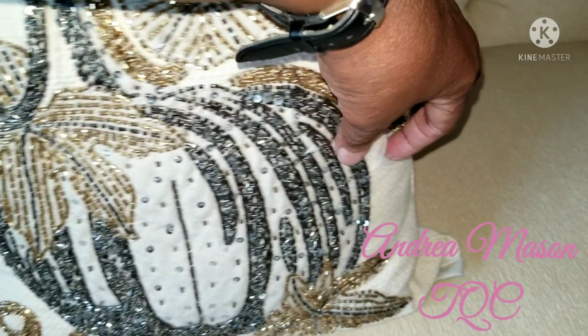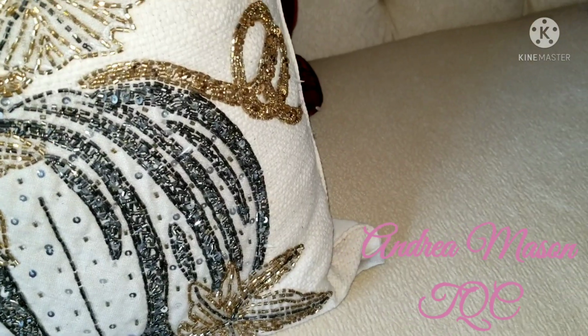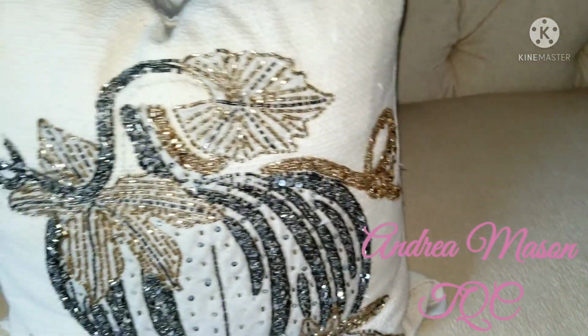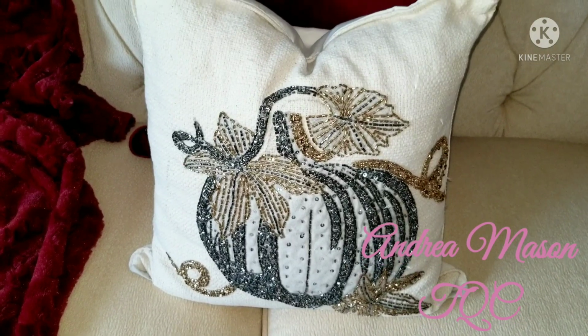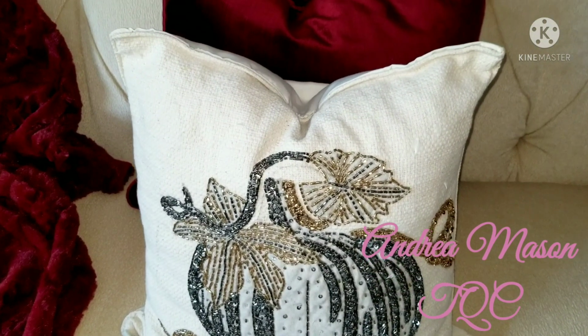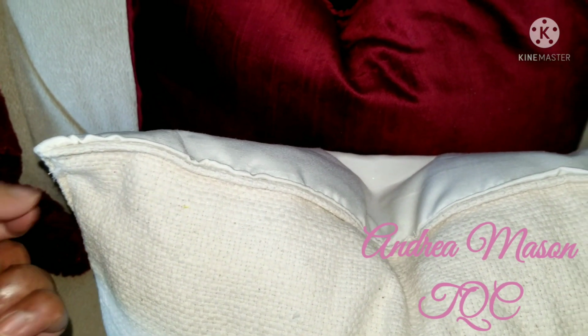So what I did, the feathers, they just pop out, because I keep them in plastic bags during the summer season and stuff like that. After the season is over with, honey, them feathers be ready to pop out. Look at that. Woo.